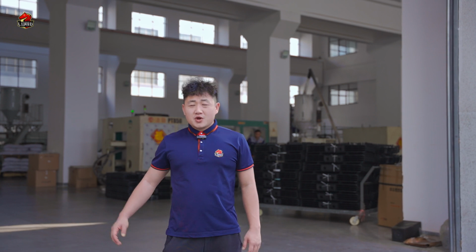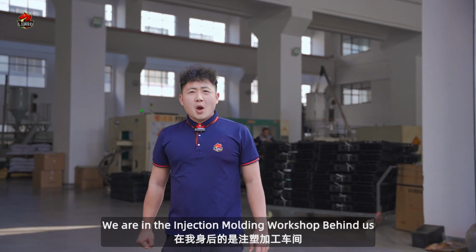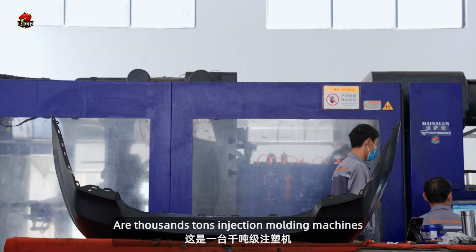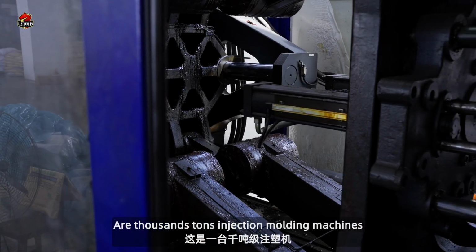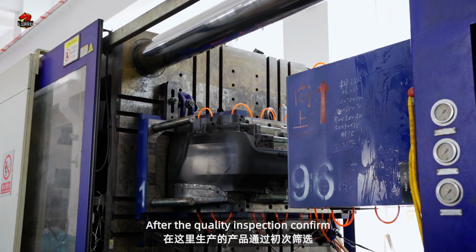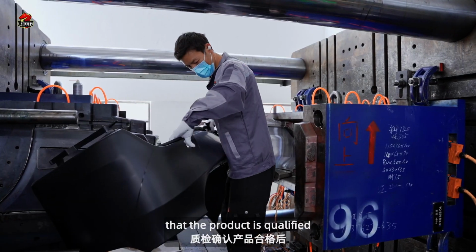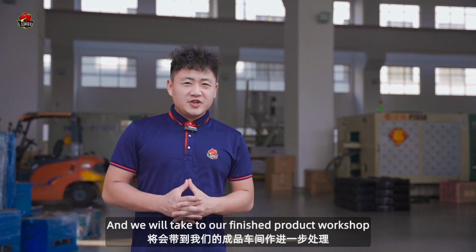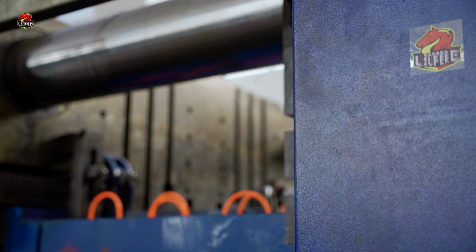At present, we are in the injection molding workshop. Behind us are thousand-ton injection molding machines. After the quality inspection confirms that the product is qualified, it will be taken to our finished product workshop.